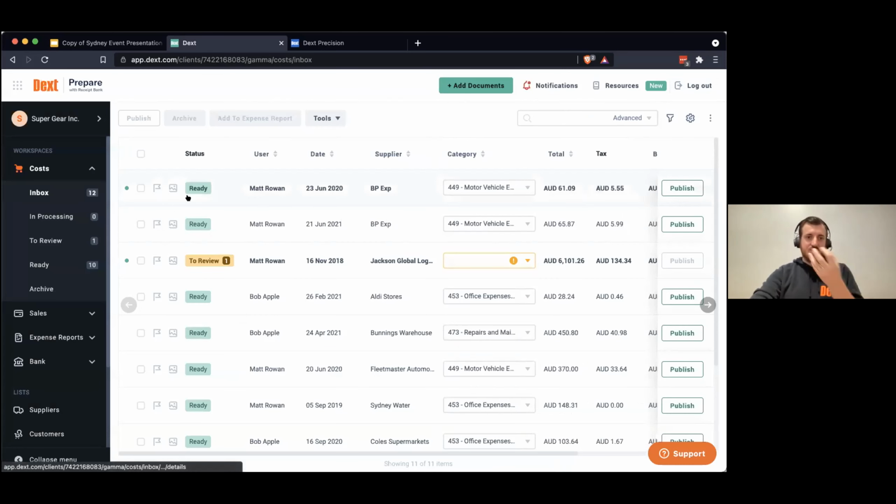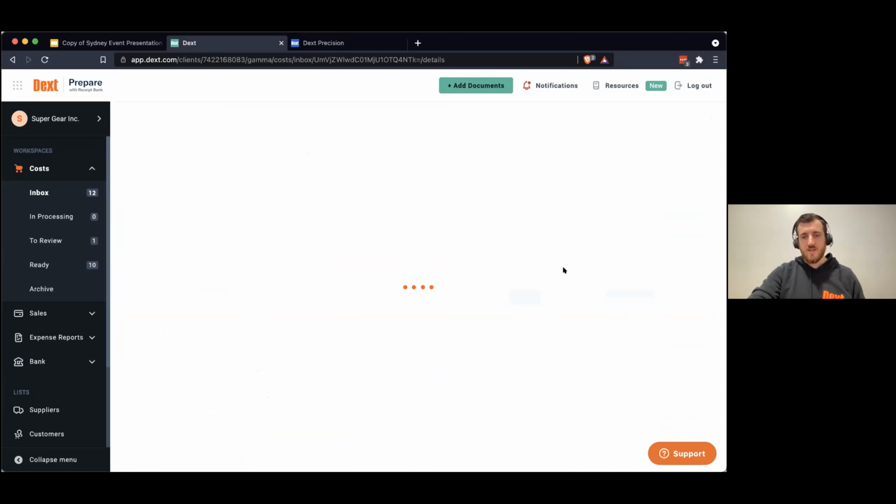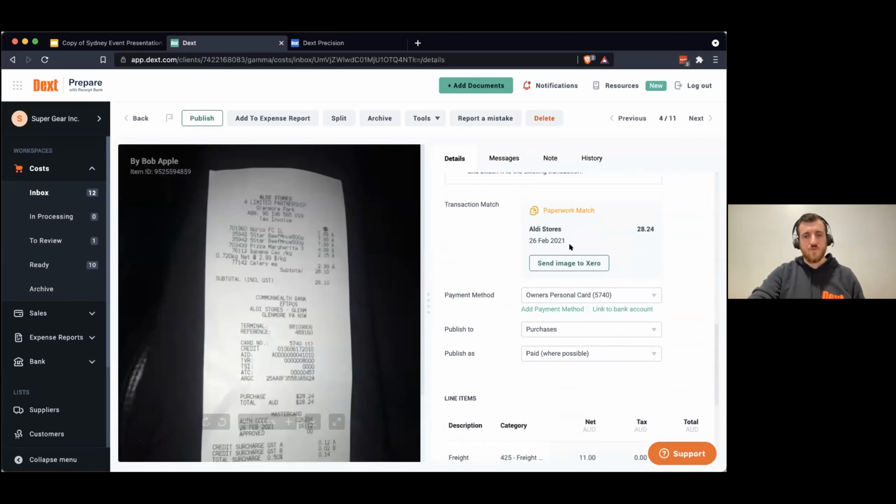So anyway, that's all of the prepare side, and obviously then we push through some of the other functionalities around bank matching for Xero and paperwork matching. If you've got a situation where a client uploads documentation late, you can populate that directly from here into the reconciled item by just uploading the image through what we call the paperwork match. So if we can see that there's already an entry in the system, you can just choose to send the image across into the already reconciled item rather than publishing it as a duplicate.